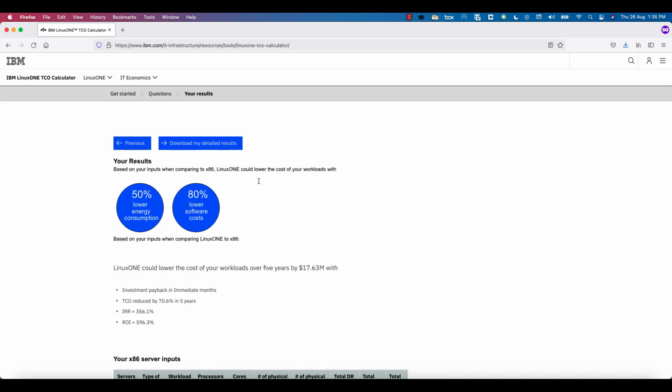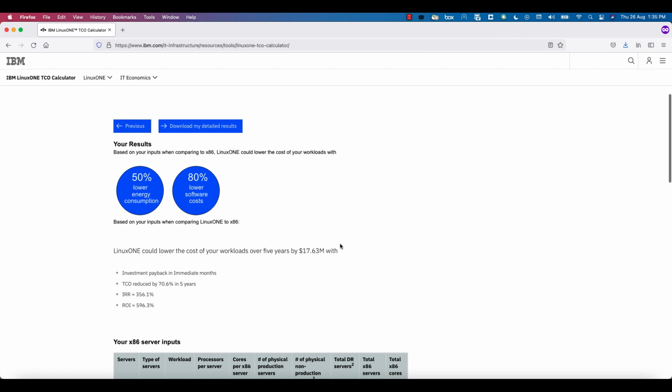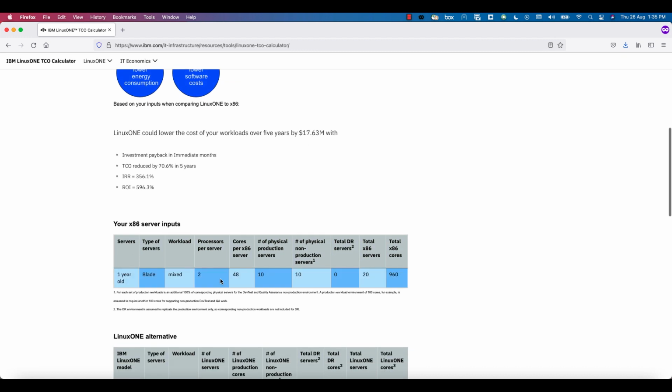So in this example, your results are just plotted like this. You can download it and deliver it to your C-suite board to see how cool and how effective it is from the financial point of view. But you also have some information that is more technical. So as I said, you can reduce the energy consumption.